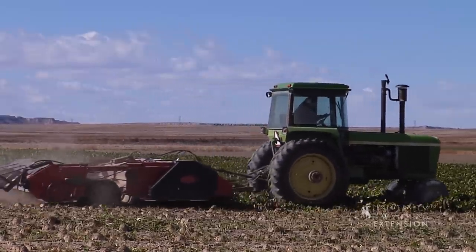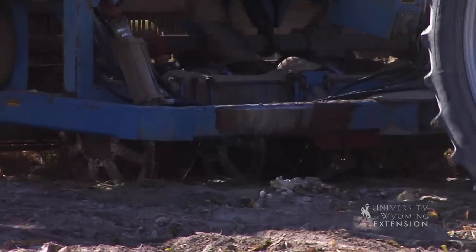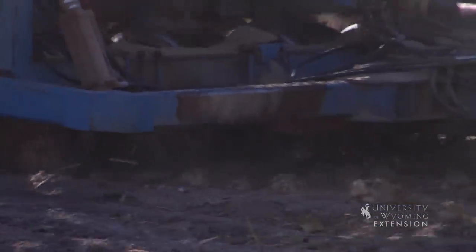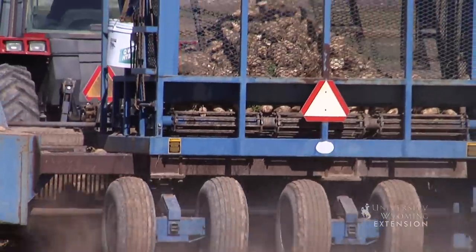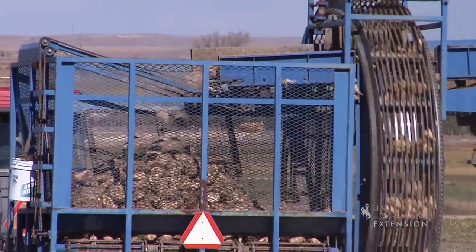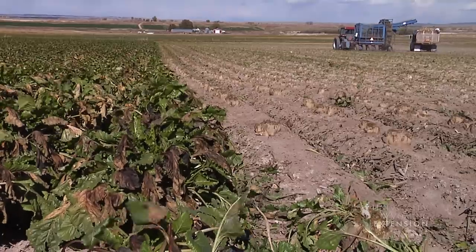Harvesting is entirely mechanical. The beet harvester chops the leaf and crown from the root, lifts the root, and removes excess soil from the root in a single pass over the field. The beet is then conveyed into a truck for delivery to the factory. The conveyor removes more soil. A farmer is typically penalized at the factory for excess soil in his load.